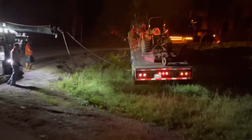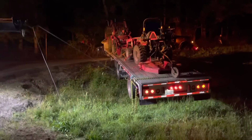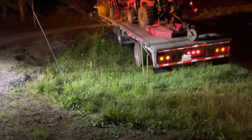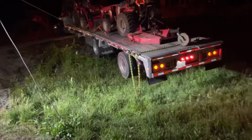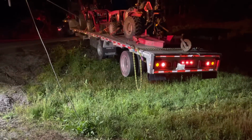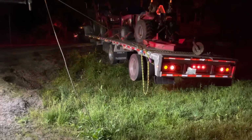All right, here we go. They're gonna pull on a little bit. Hopefully my truck's okay. Yikes, this is very nerve-wracking. I'm gonna want you in there with your foot on the brake. Okay. Yikes. Moving the truck forward. I haven't let off the brake.